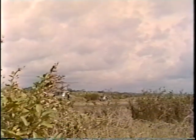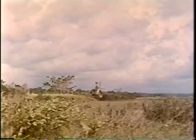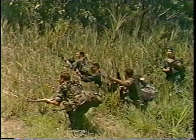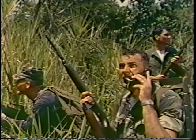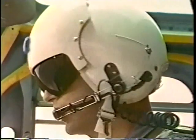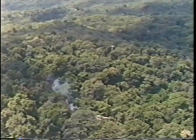A second set of gunships is launched to replace the first pair, whose ordnance is about expended. The first pair refuels and rearms as they may be needed again soon. The patrol team reports from the LZ. There is no further firing from the enemy. The gunships confirm that they are not being fired upon. They call the pickup helicopter in to recover the team.